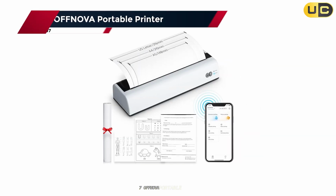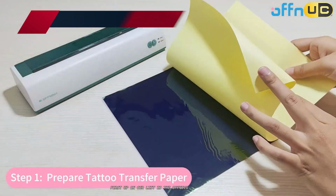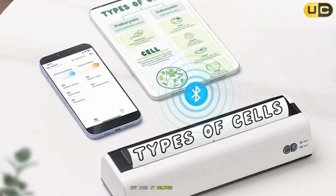7. OFFNOVA Portable Printer. First up on our list is the OFFNOVA Portable Printer. This compact device promises to be your on-the-go printing solution. But does it deliver? Let's find out.